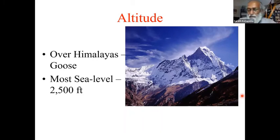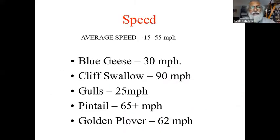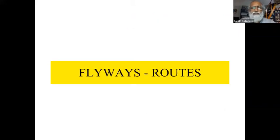You will hear it from Dr. Sampath. There are different speeds, but birds have an average speed. Just because they are migrating, they are not going to go faster or slower or anything. It's an average speed, but sometimes they can differ. But generally, they are around 15 to 55 miles per hour per day.